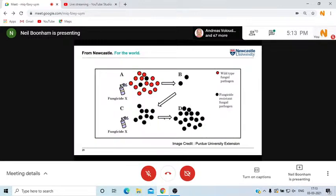And here I'm going to explain why we're most interested in populations. So this is a really simple diagram of what a population is. So this is the population. We've got the wild type in red and the resistant isolates in black. And we're going to spray here with fungicide X. So fungicide X is going to kill all of the wild type fungal pathogens. It's going to leave the resistant ones behind. Those ones are going to spread within the crop. And if we spray with fungicide X again, it's going to no longer be effective against this population. And the population is going to proliferate.